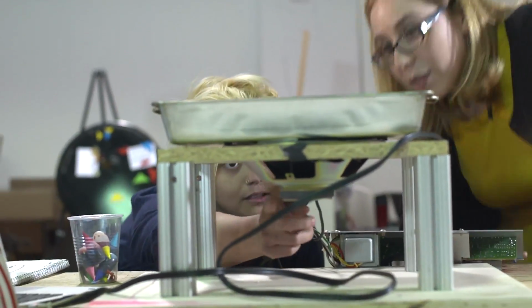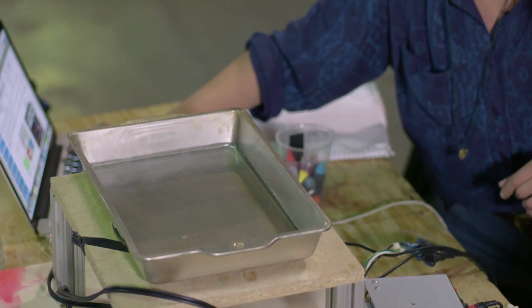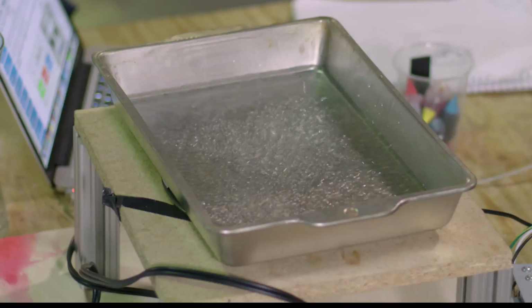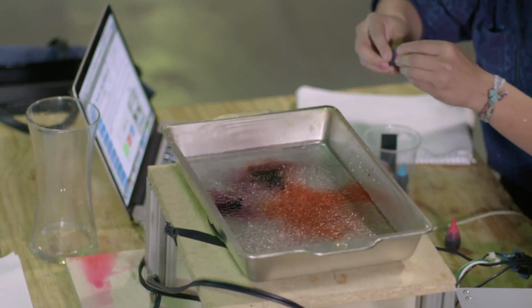This is a cymatic rig. Okay. And I do sonic performance and visual art. If you look under here, you can see the speaker. When we play them through here, you'll be able to see the vibrations make geometric patterns in the water. There it goes. Oh, that's beautiful. I can do some cool stuff where I just throw color in there to really enhance the visual effects.